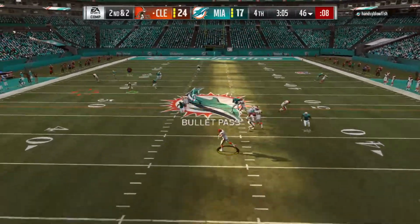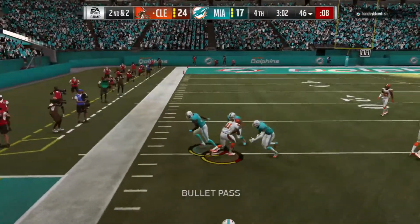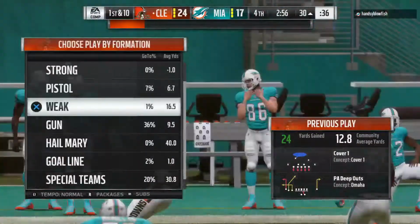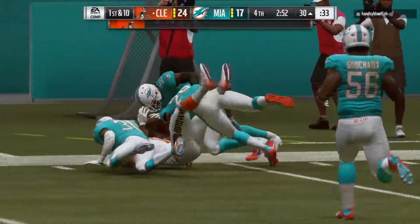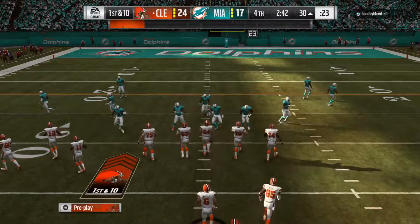Mayfield off the play fake. And Callaway taking it in left side. And he's brought down after a good gain. That one goes for 24 yards. This is something you got to be wary of defensively. I mean, just because they're in the mode of trying to burn some clock doesn't mean they won't pass it, and they got good yardage out of that one.